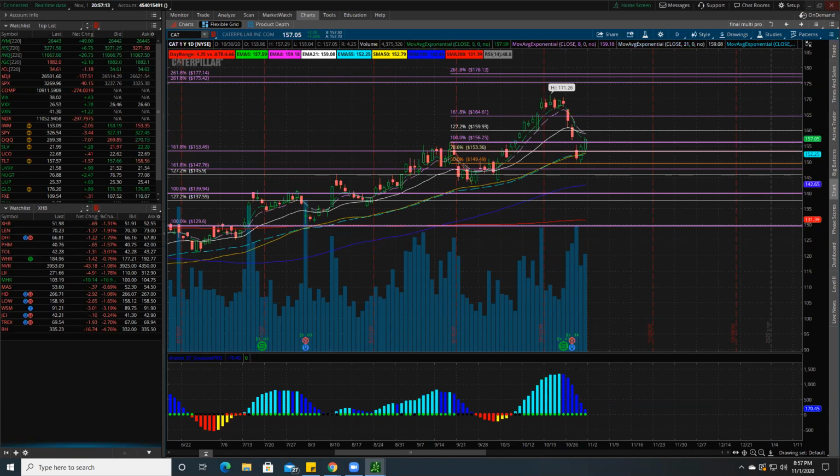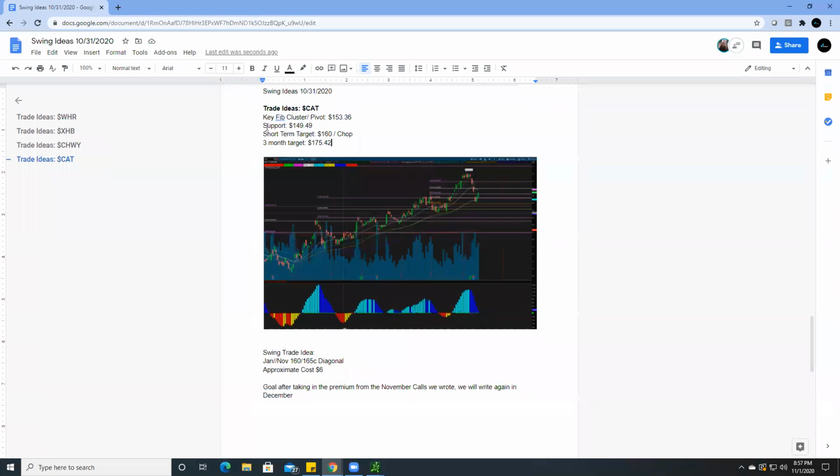So what kind of trade would I put up on this? And here's what I'm looking at. Short term, like I said, 160 chop, 3-month target. I had the wrong number written. Don't ask me where I came up with 175.30, considering the fib was right there. 175.42. The trade idea, just because it could bounce, I want to go longer out.